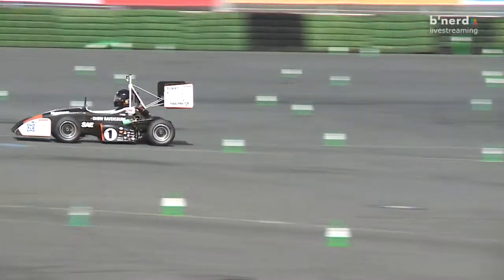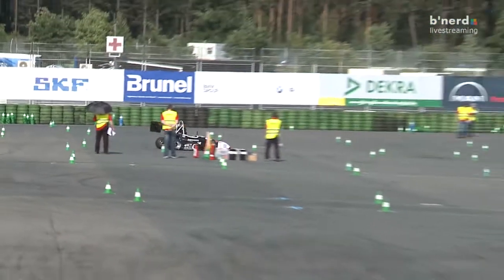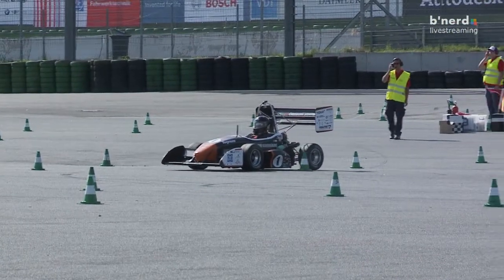So Aliyah, who have you got on track now? I've got car number 21 out on track. This is the combustion car from Culture. And here we have Global Formula Racing, car number 1. There's some sort of technical problem, it's stopped.